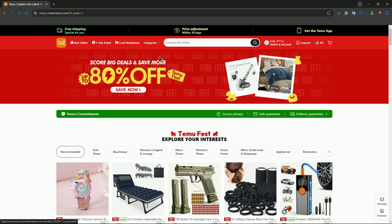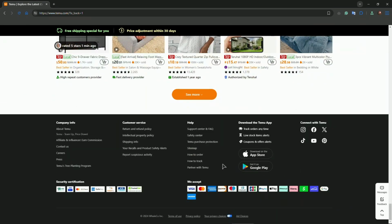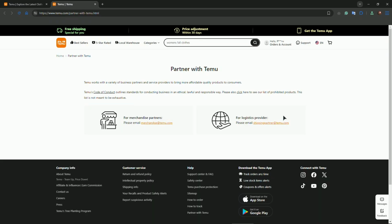For that you need to go to their website and scroll down to the very bottom and find a button, Partner with Temu. Alright, so as you can see, you will need to send the email for the merchandise or a logistics provider and basically fill it in and say that you want to be a seller and a partner to Temu. And of course in the mail you will need to provide details about your business, upload a logo, add a description and include any other relevant information to make your store stand out.